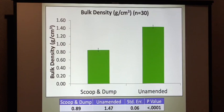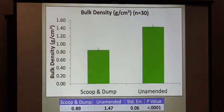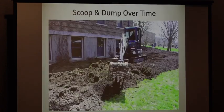Next, please. So this is where we want a low value, which is basically a lighter soil in that volume. So we have 0.89 grams per cubic centimeter in the scoop and dump, where we have 1.5 grams per cubic centimeter in the unamended. So really heavy for that soil texture, very limiting in terms of root growth. Next, please. I'll get out of these slides in just a minute.